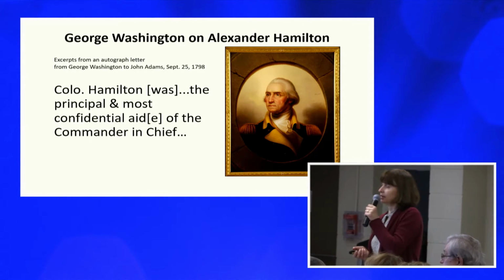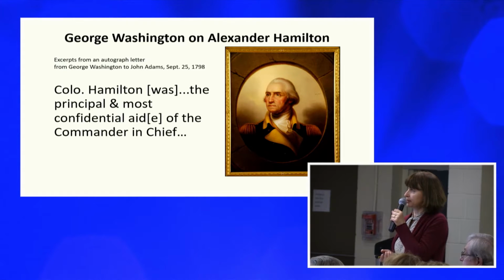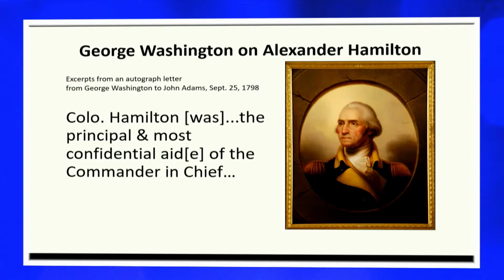George Washington, many, many years later, in a letter to John Adams just a year before he passed away, writes that Colonel Hamilton was the principal and most confidential aide of the commander-in-chief. And that's how Washington felt and referred to Hamilton throughout his life.